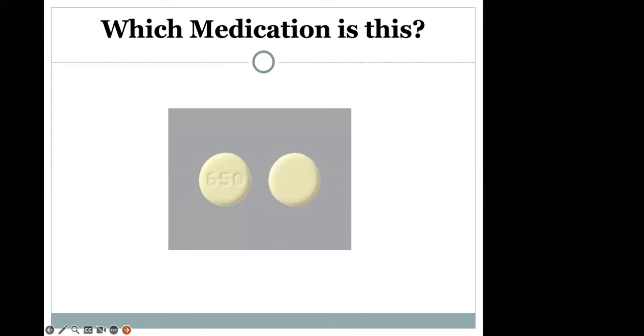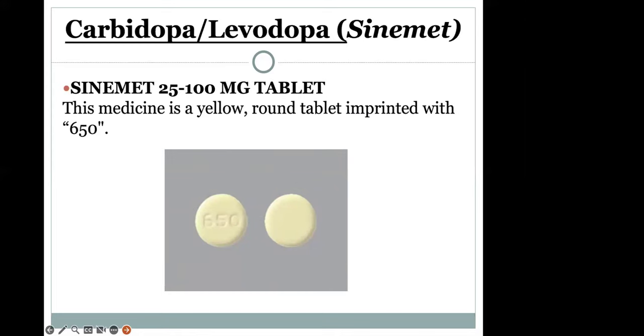So this one is the 25-100, and most patients are started off on 25-100. This was like the standard image of this pill for the longest time. Now I know that there's some companies who are making it the generic formulation, and it could actually be white, but nevertheless, that was the standard color of this pill.